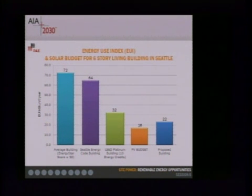The energy code building for this building would be about 64. A LEED Platinum building, all the LEED credits for energy, would have an EUI of 32. And you can see where this is going. Then you jump to the roof and you say, if I covered the entire roof and the south side of this building with PV, actually I think this was just the roof, if I covered the entire roof, maybe extending out 20 feet over the sidewalk, I could generate an EUI of 16 on an annual basis.